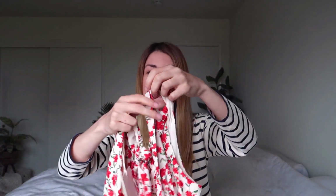All in all, I think this is a very fun summery piece. I love it. I'm keeping it. It looks adorable with jean shorts. It looks really good with the cargo green Roma shorts I got. And altogether, I really hope they introduce more patterns of it because it's the perfect summer vacation piece, I think.